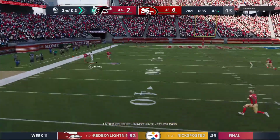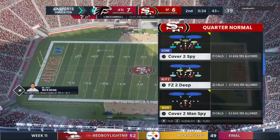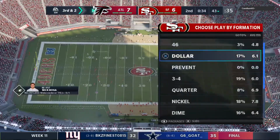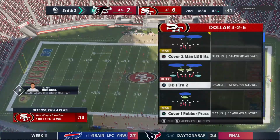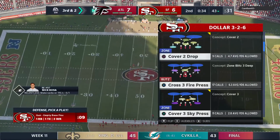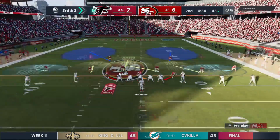Airing it out, looking for Ridley. And I think that one might have been intercepted, but he will be ruled out of bounds. So this will go only as incomplete. He certainly had a good game throwing the ball so far, but I think he was trying to take that from good to great with that throw, trying to get one downfield. After the incompletion, here now, 3rd and 2.